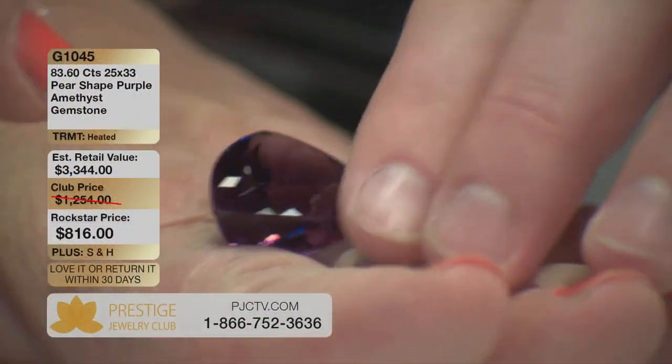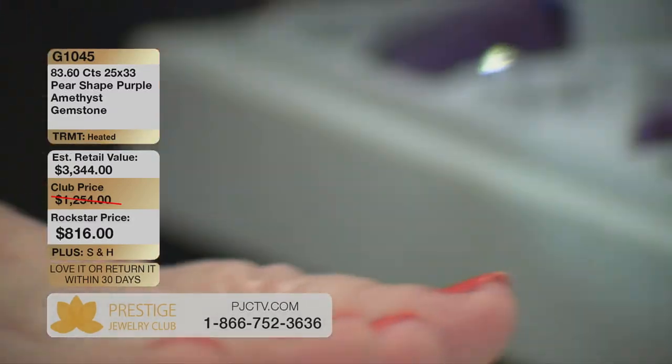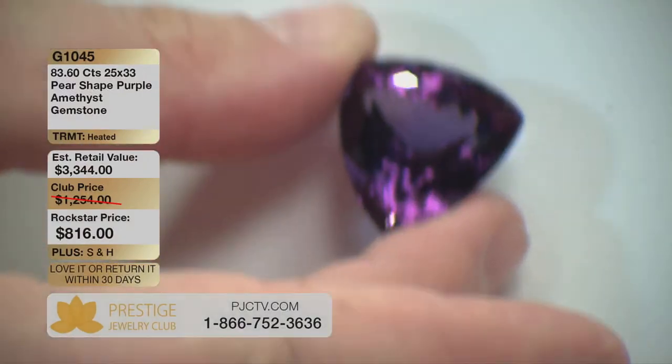Do you see any zones right now as a ring? If I look completely down within the stone, I see no more zoning. What is important for the cutter is to make sure that when he cuts the stone, the stone will show through the table as one color. Let me see if I can find a way to show that to the camera here.